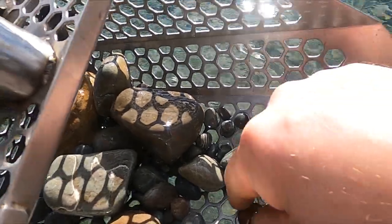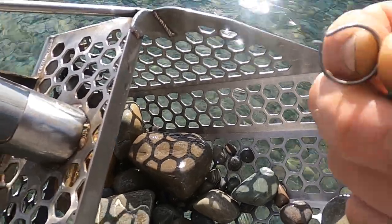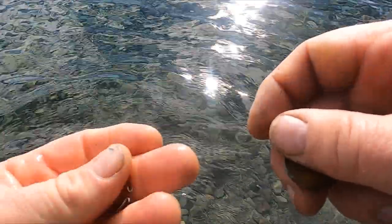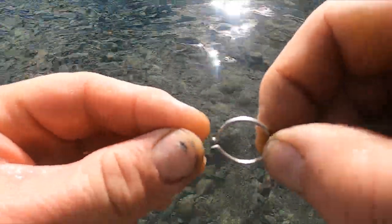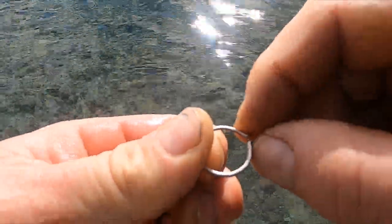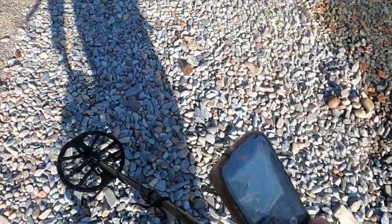Alright, I got a nickel. And, I don't know, some sort of clip, I think. I don't know what the heck that is. It's really light, though. So, oh, let me know what you think it is. Yeah, I think I only pulled one pull tab and it was right on the bank.